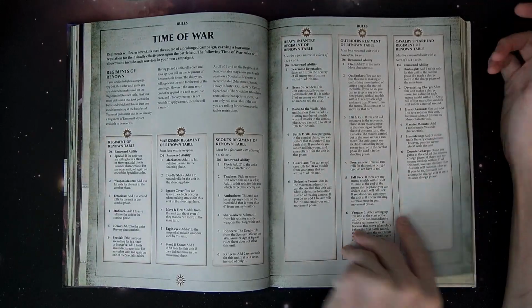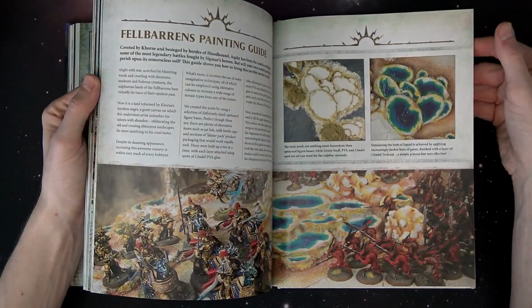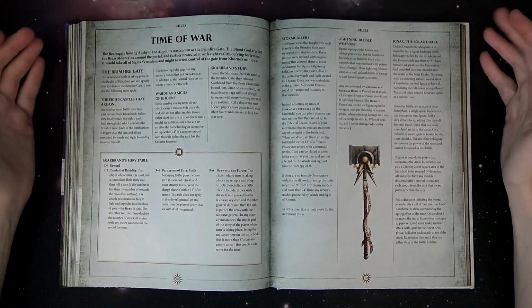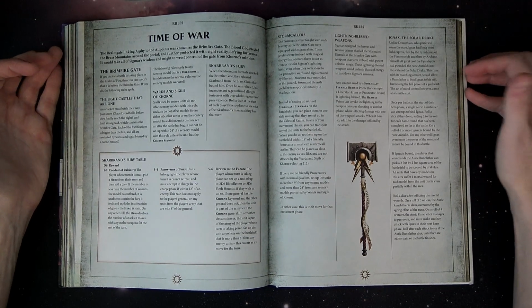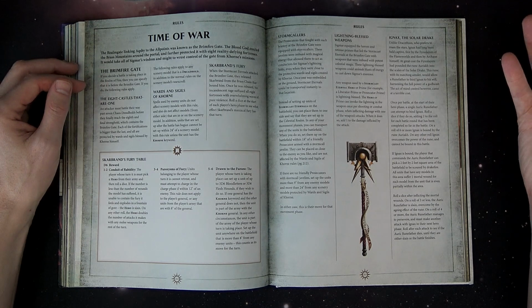And then on page 212, there's even more rules. Yay, we love rules. And there's another painting guide right there. Here they are. So this is for the Brimfire Gate, which is where basically Sigmar's Stormcast, of course, and the Duardin, the dwarves, are fighting, right?